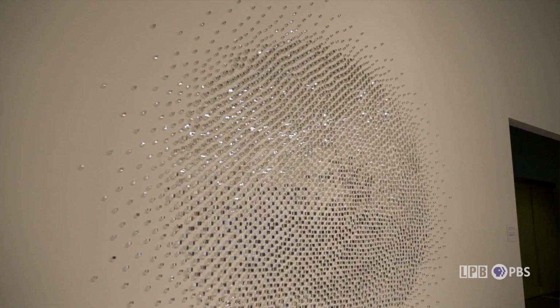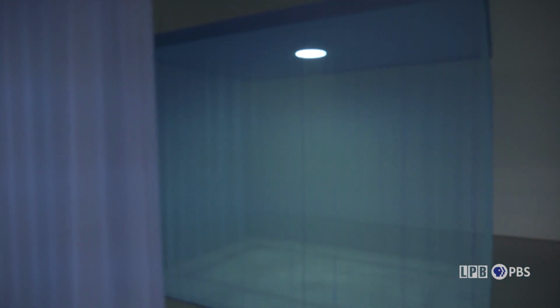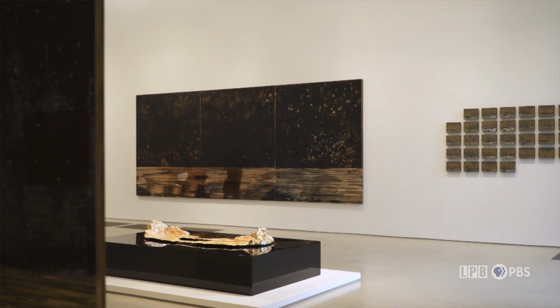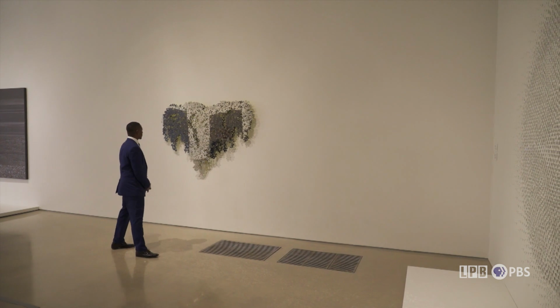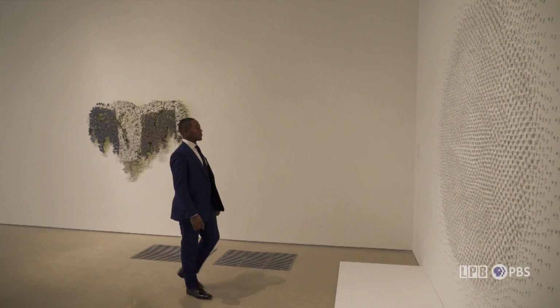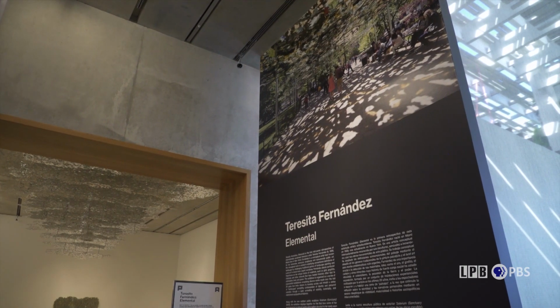A landscape that might have one meaning for me and another meaning for you. It opens up possibilities for interpretation that take us to other places based upon personal experience. My name is Franklin Sermons. I'm the director of the Pérez Art Museum, Miami, and I'm also a co-curator of Teresita Fernández Elemental.